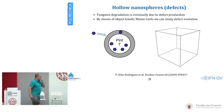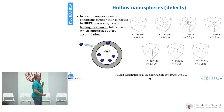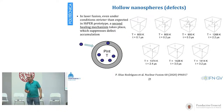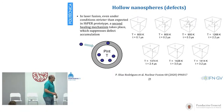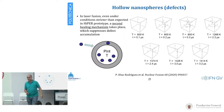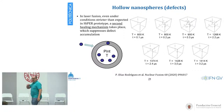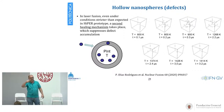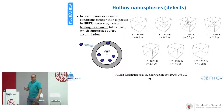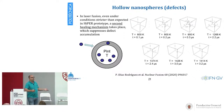Okay, we took extreme conditions in laser fusion. This is more than we expected, and we observed that we put the defects there, in this case only vacancies, and after 3 microseconds, giving the right ramp we expect, the ramp temperature we calculated with the heat equation, we observed that the defects disappear. So this was the main problem.